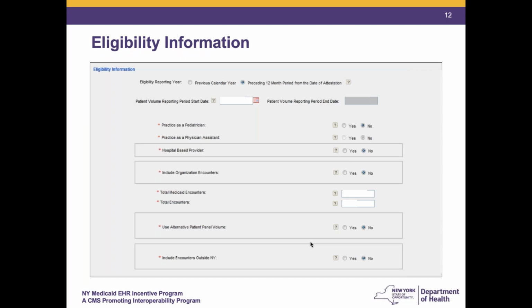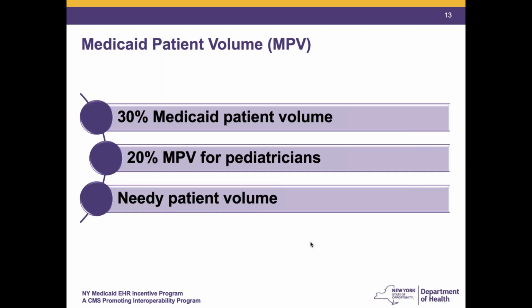There are a couple of additional questions to determine your eligibility, and on the next few slides, we'll break down this information. Medicaid patient volume. Remember, this is one of the eligibility requirements, so please make sure that this is calculated correctly and meets or exceeds the threshold.